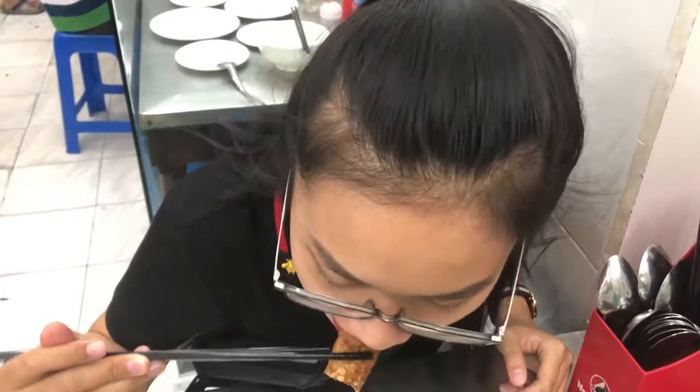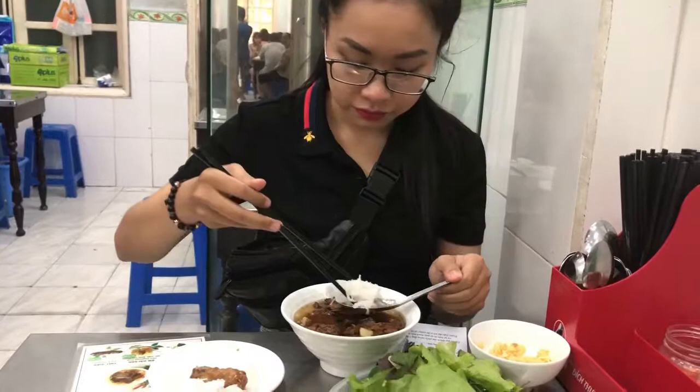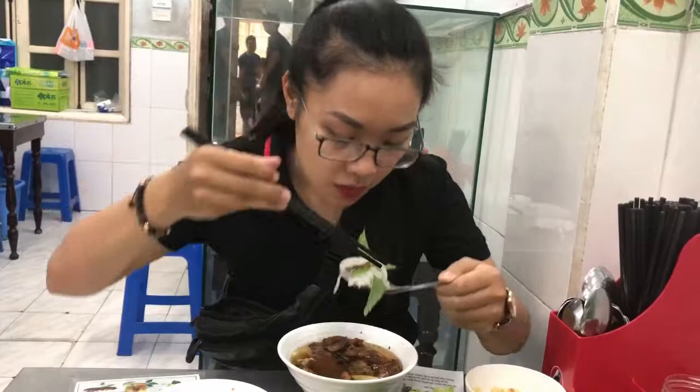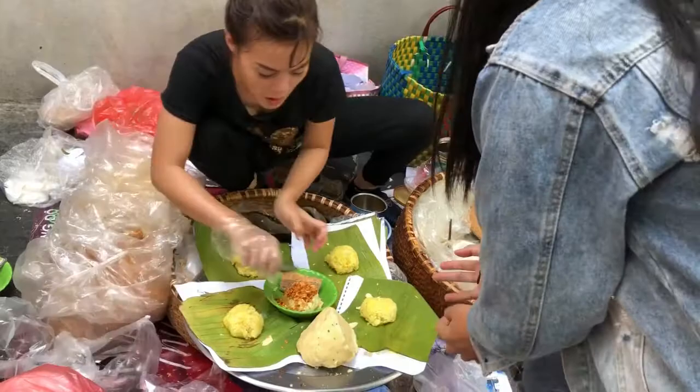Some rice noodles, grilled pork, into the sauce. Interesting. She has to make the food so quickly because there are a lot of people behind me.